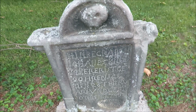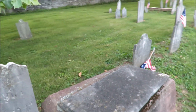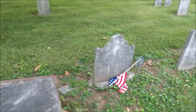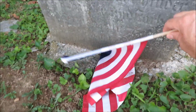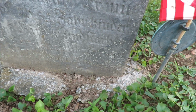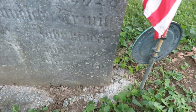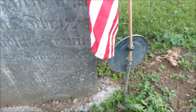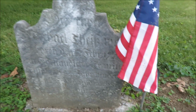Alright, we're just gonna let this one go and move on. See what else we can find in here. Lots of Revolutionary War veterans here. Oh, this flag broke. Let me fix that. Hold on. Alright, broke no longer. It'll stay up now.